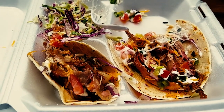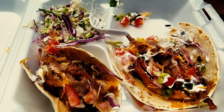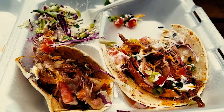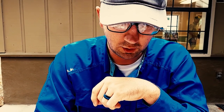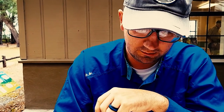I kind of wish they had barbecue sauce on this. It was with sour cream instead. Barbecue sauce would have brought out that smokiness a little bit more. So we got the brisket and the pulled pork. I'm a sucker for brisket. It's a brisket taco. There's no sauce or anything on it, so if that's what you're looking for, I think you can get sauce on the side if you get it just by the pound. But it's just really, really good.